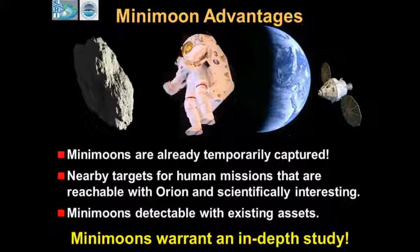That's a really good question. So the question was how much delta V does it take to stabilize these mini-moons? We don't know because we haven't gotten the funding yet to do that study. If they fund us, we'll let you know.